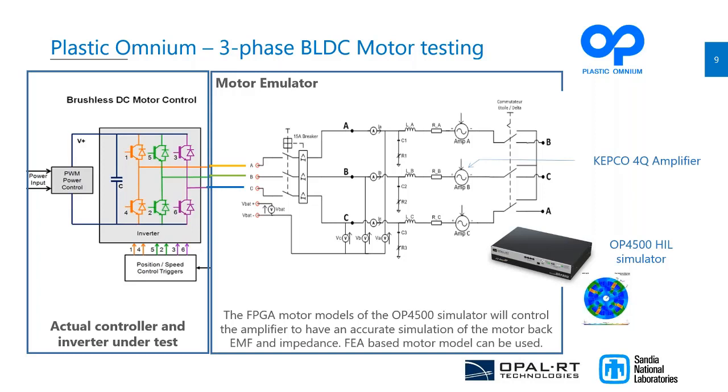Thirdly, TEPCO 4-quadrant power amplifiers are used to interface the real voltage and current set points sent by the inverter to the simulated motor model. The motor position feedback is sent back to the controller under test using encoder and resolver. And finally, it can be seen that the real RL impedance for each branch of the motor has been added to emulate the motor.